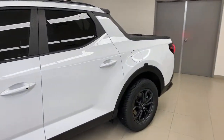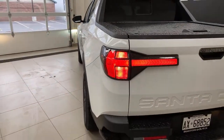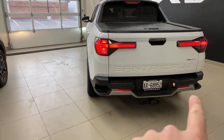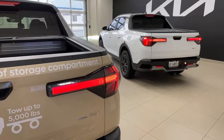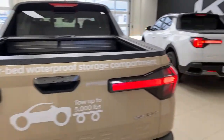Out back, we'll show you both vehicles. Not a whole lot to show you here. No LED rear lights, which I'm a little disappointed in. Your backup lights are right down there, so right there and right there. I don't believe they are LED either, but really, you've got identical lights on both. No real difference there at all. So high-end looking vehicles all the way around.